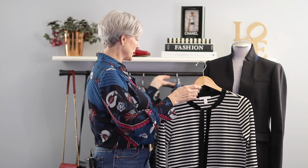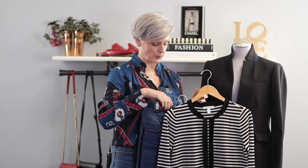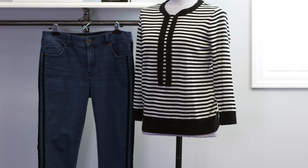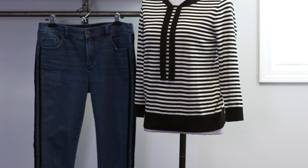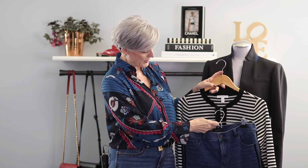Then I brought along a pair of blue jeans. I had a different pair. I had boyfriend jeans in my blog post. This time I'm going for a more streamlined look. This is a pair from Ann Taylor from last year. It has the side stripes on it, and that trend is still going strong. So I have a very casual weekend look.